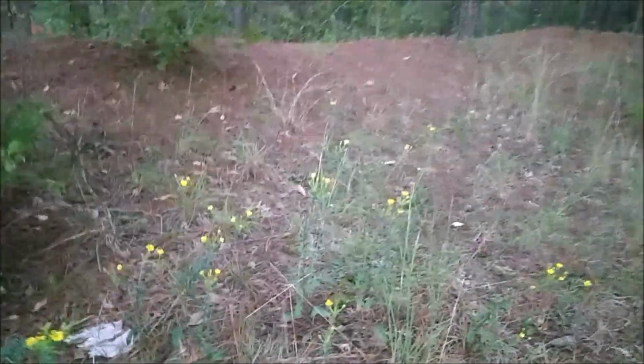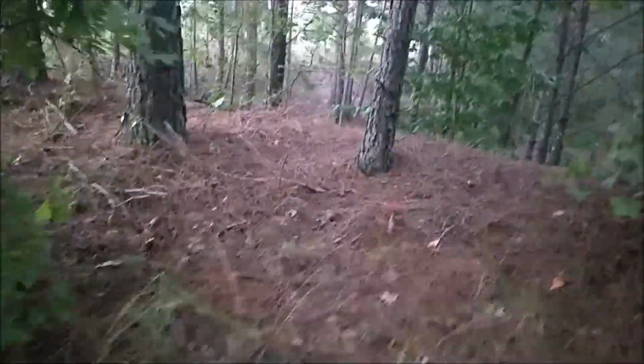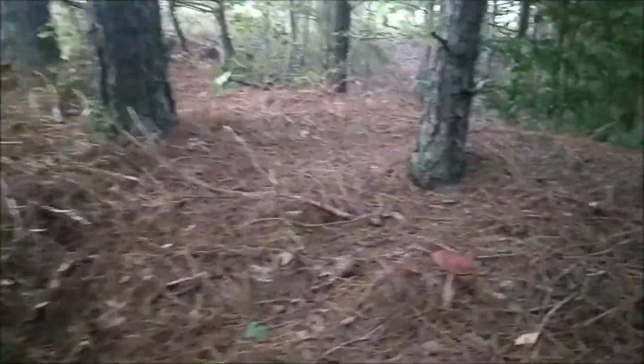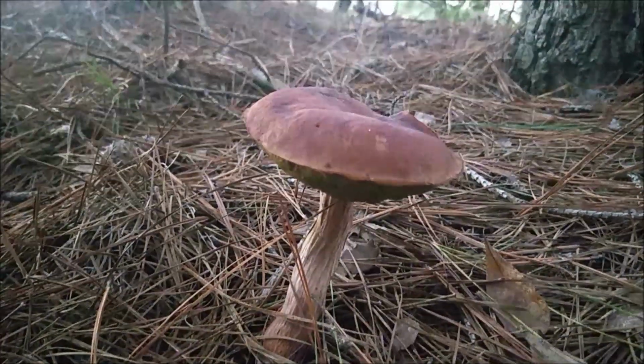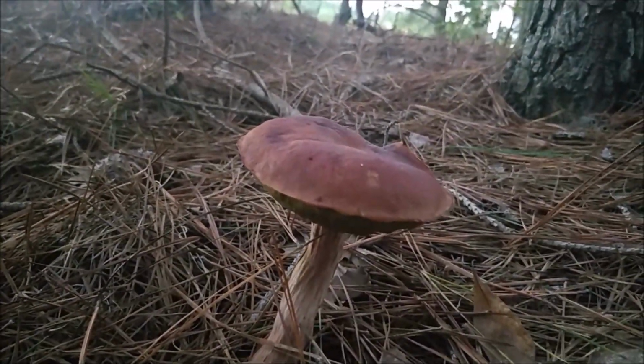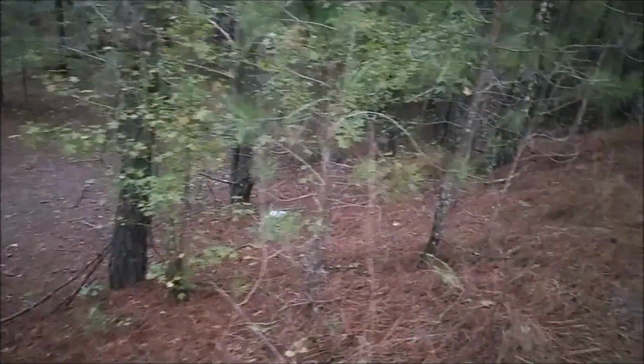Let's see what else we have here. I think there were a couple more here I saw the other day. Yep, check it out. Here's another one. Starting to get dark. Yeah. Another Projectellus. Gorgeous mushrooms, they really are. I'm actually kind of upset with myself that I can't find an appetite for them. Maybe it's just me, maybe I'm doing something wrong, because they're absolutely edible. Let's keep looking.